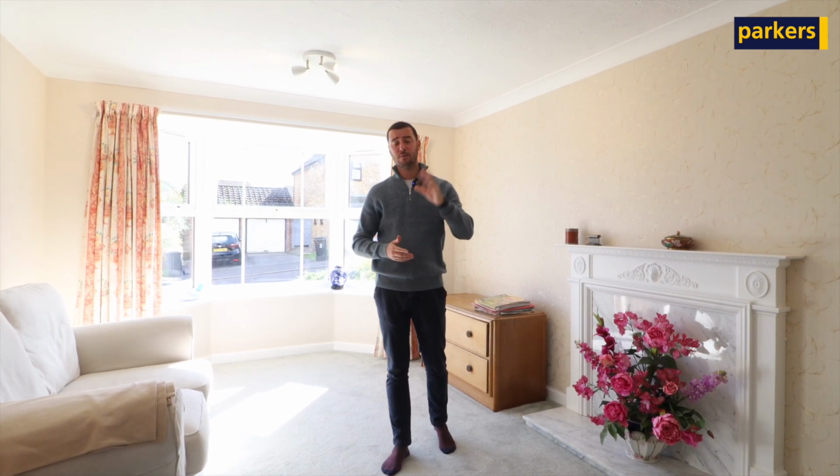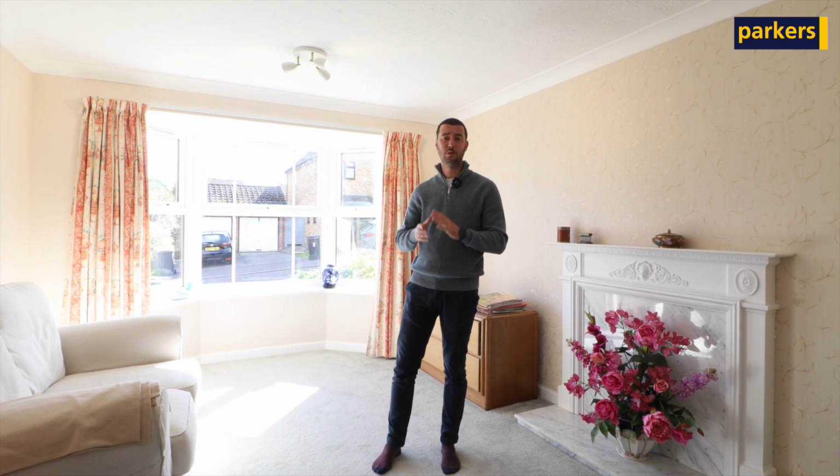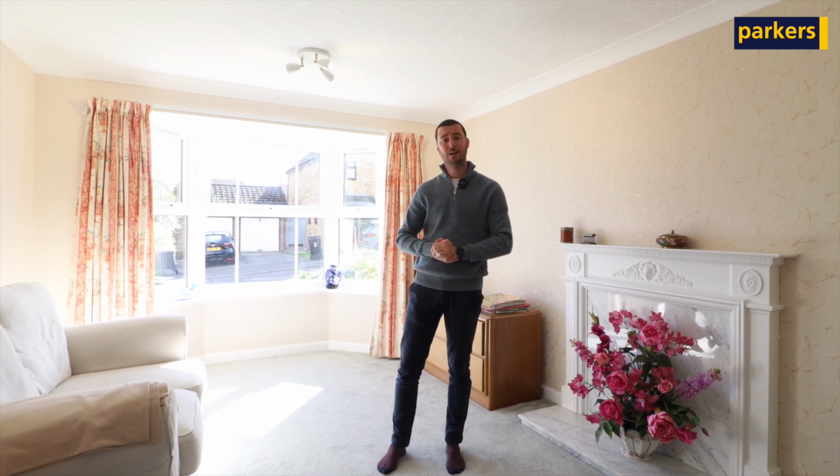And to the first floor of the property, we have 4 really well-proportioned bedrooms. You have the main bathroom and an ensuite to the main bedroom as well. So take a look around the house and I'll meet you outside in the garden.